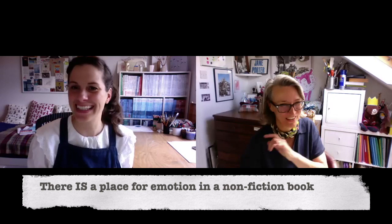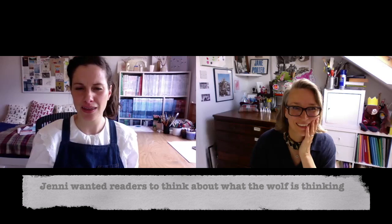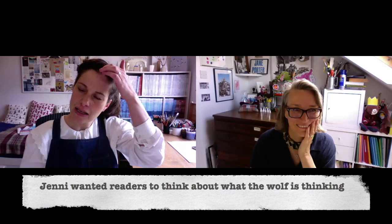I anthropomorphize everything. By the time I finished it though, it looked too worried and anxious. I was like, actually that's not what I'm trying to say. I don't want it to look worried, this is a wild animal. By the time I finished it by hand, I scanned it in, and I changed the expression quite a bit to be less worried and slightly more fierce, looking at the reader and hopefully making the reader think a bit more about what the wolf is thinking, and to make it look a bit more determined.